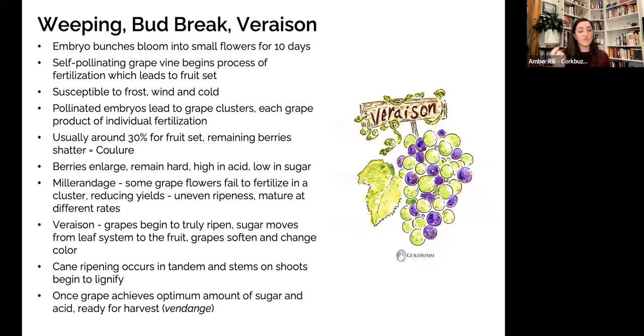You can see this physical change in the vineyard as you're walking through it. At the beginning, all grapes are green, right? They're all green, they're all hard, they're all acidic, they're all low in sugar. As veraison begins to happen, the skin starts to soften and change its color as well. So you see your red grape go from hard green grapes to colored skins, right? So kind of red or black, purple, depending on what grape variety you have.